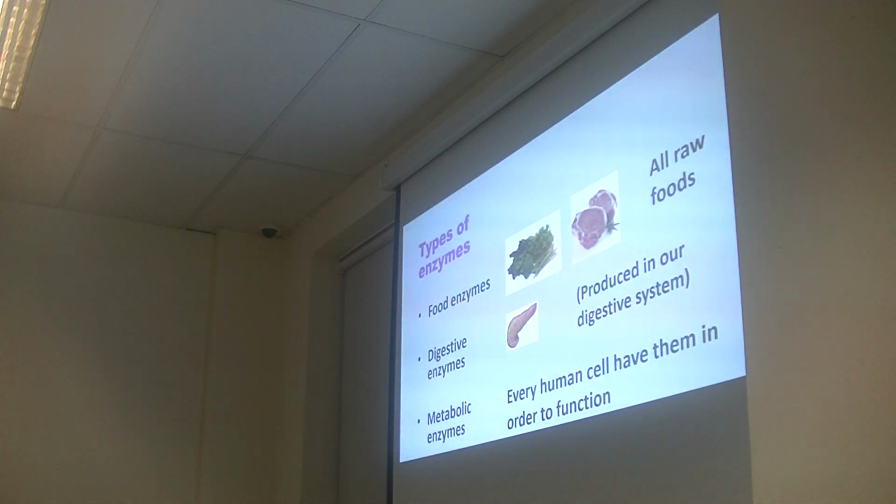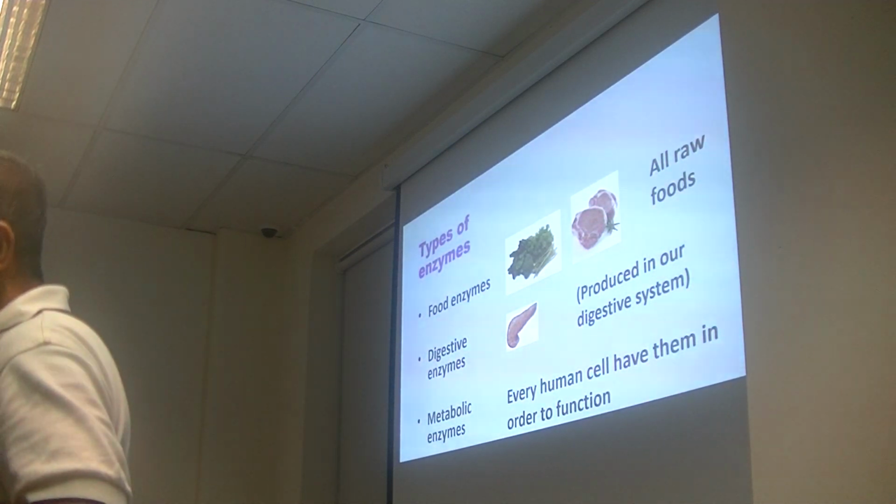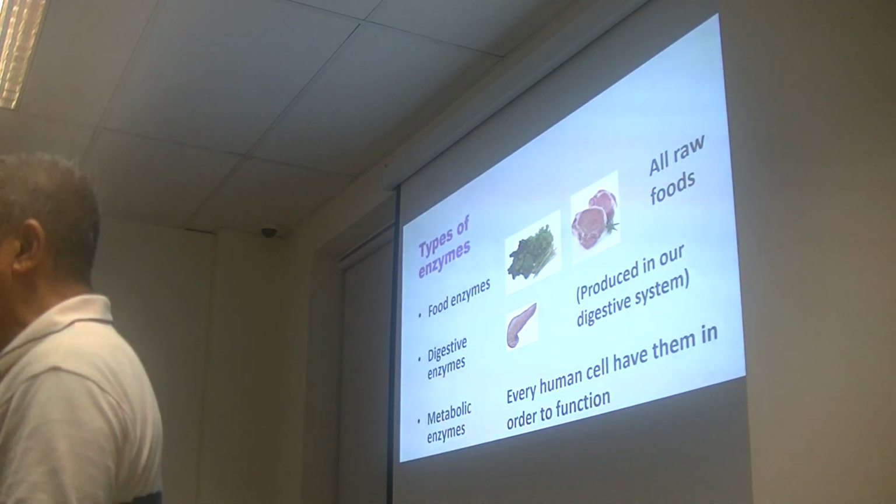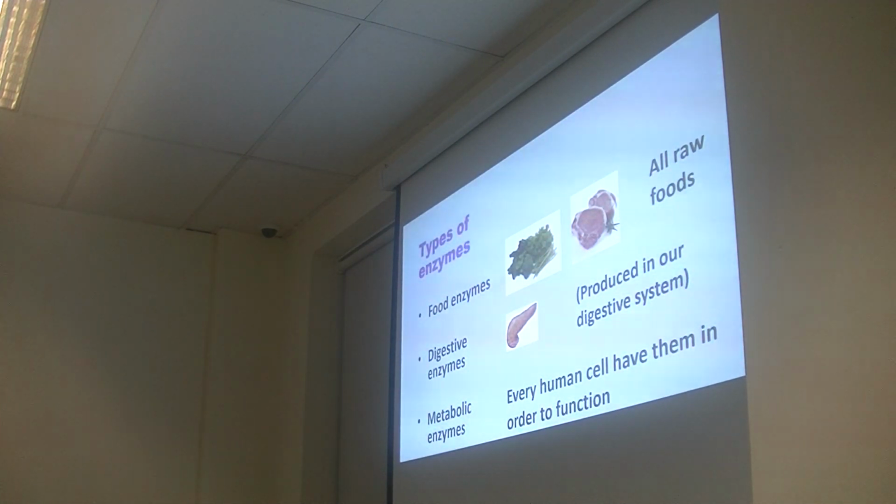But if you can supplement a lot of digestive enzyme, then all the resources can be used to do metabolic enzyme. For example, people who drink a lot, their liver has to use a lot of the enzyme to digest the wine, the alcohol. So much so that other enzymes suffer. Not enough metabolic enzyme, soon the problems start. Metabolic enzyme is not enough, digestive enzyme is not enough, because all the resources go to digest your alcohol.